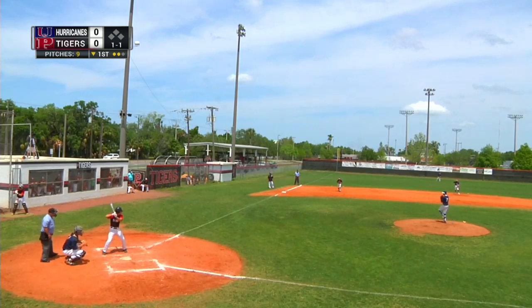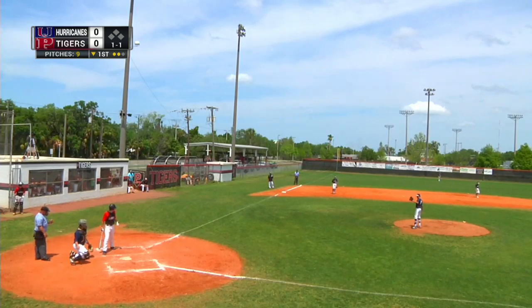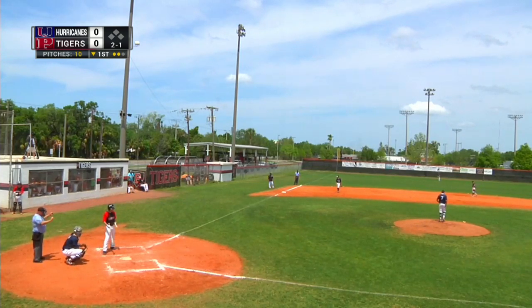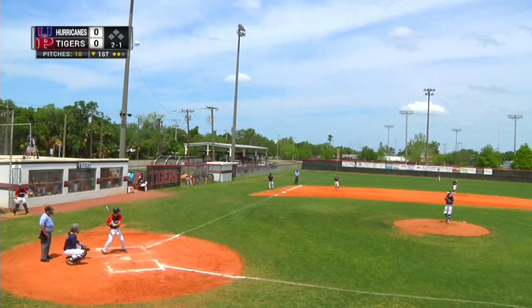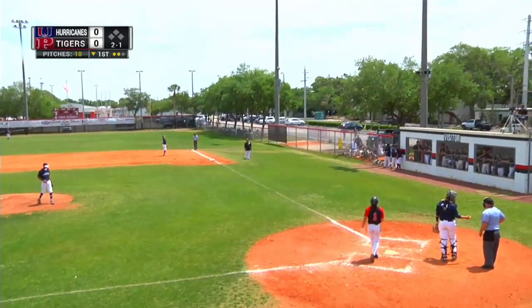on young Harrison Thiel. And the pitch right down the middle, and it's going to be low for 2 balls and a strike. So far, Mercado struggling a little bit with his location. That bodes well for Palmetto. Let's see if we can get a runner on. And the pitch right down the middle, and another foul ball.